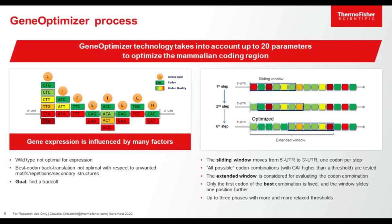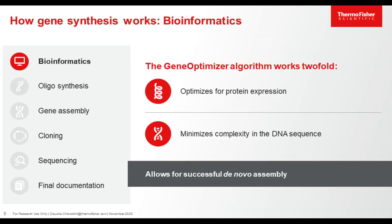And what this algorithm does is that it considers all possible codon combinations, but not in the entire gene sequence; it takes a small window of 10 to 20 amino acids. And in this small window, it checks all possible codon combinations according to the codon adaptation index. And what happens is that when the first optimal codon is found, this is locked down, and the window slides from 5' to 3', and the process is repeated over and over. A second window is also considered to evaluate the codon combination. And as I was mentioning before, GeneOptimizer really pays attention that these unwanted motifs are not introduced so that protein expression is not hampered. So this is more or less the principle with which our technology works.